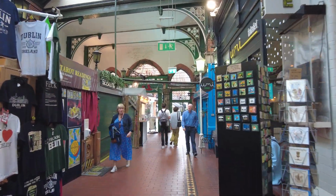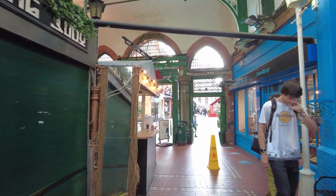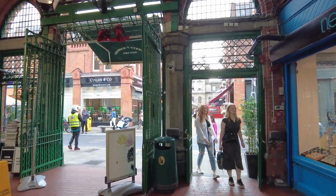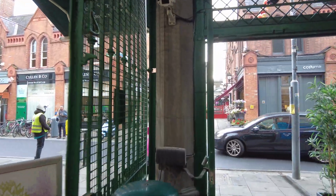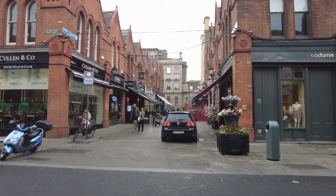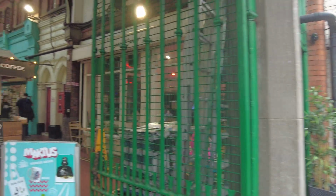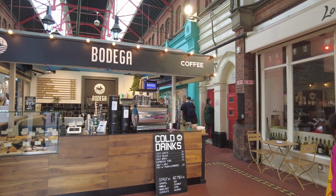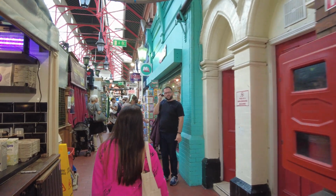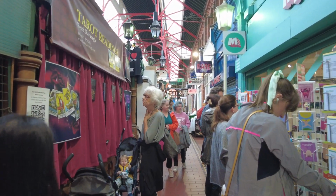George's Arcade. Oh, and it looks like it goes into a bank of restaurants and stuff too. It doesn't look like it's too much, but it's like a shopping district or something. More stuff out here. We're just making a loop. Pretty busy.